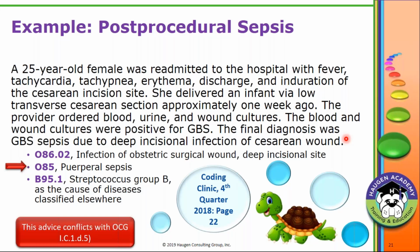Now, following the official coding guidelines, this should be coded with a code to indicate the infection of the site. So this is O86.02, infection of obstetrical surgical wound, deep incisional site. So that follows the coding guidelines. But then Coding Clinic says to add a code for puerperal sepsis, which does not follow the coding guideline. The coding guideline says that you should add code O86.04 for sepsis due to an obstetrical procedure, and then add the B95.1. So I wanted to point out that there is a conflict here between the official coding guidelines and Coding Clinic, and I did submit a letter to Coding Clinic this week to see if we could get clarification on this. I'm thinking that it was incorrect in Coding Clinic, and really the O85 should have been an O86.04 instead.